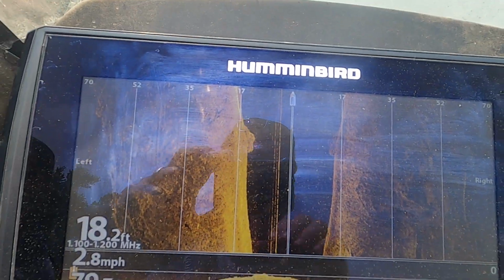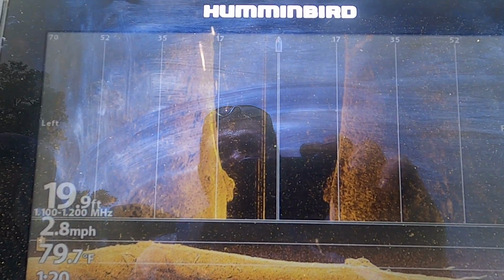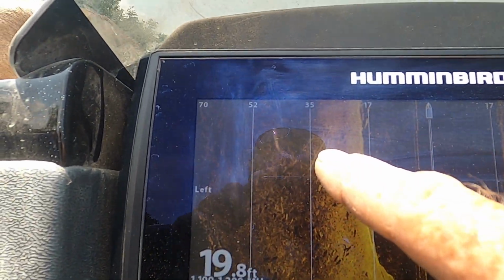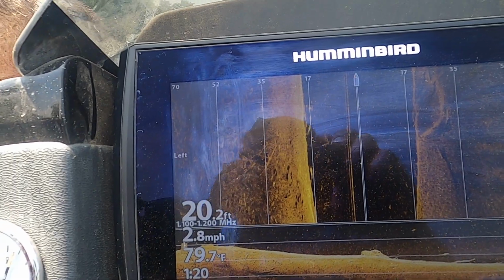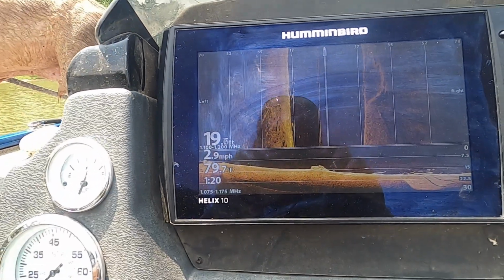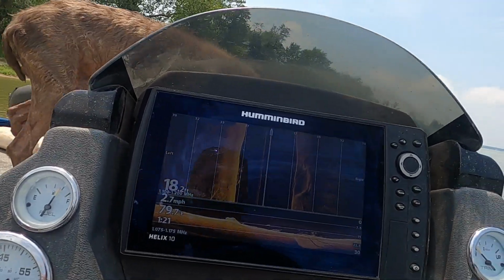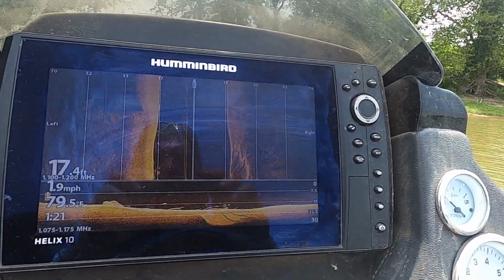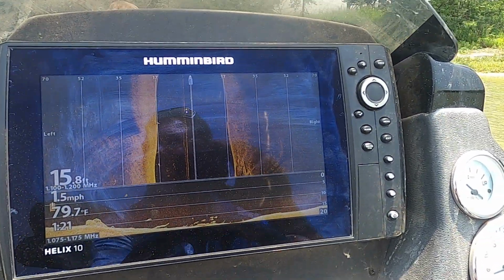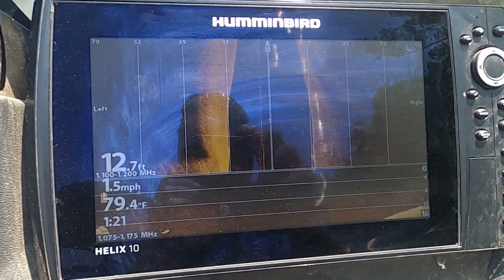Hey, we got a car there, buddy. You got a car? Yep. Car right there. Split it right in half. Spin around, see what we can. Flip that other one, see what it actually is. Kind of looks like a trailer.